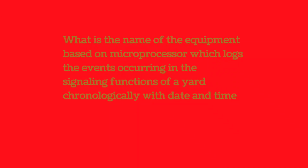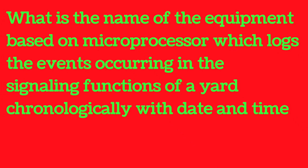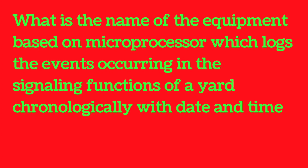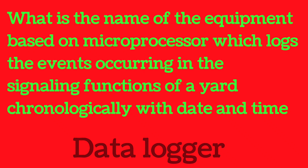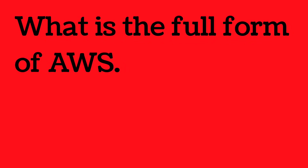Next question. What is the name of the equipment based on microprocessor which logs the events occurring in the signal functions of a yard chronologically with date and time? The answer is data logger. Suppose what time SM clearing signal, what time train started and passed this. So all this kind of recording available here time wise. That is data logger. It is based on microprocessor and logs the events occurring in the signaling function of yards. One of the important equipment right now.